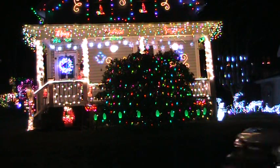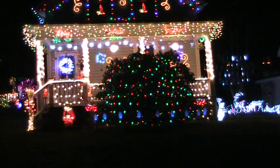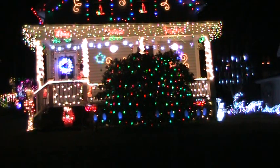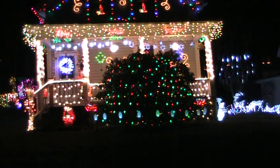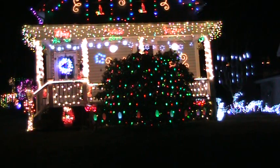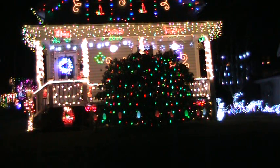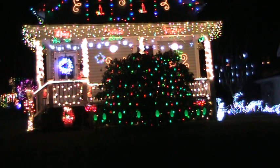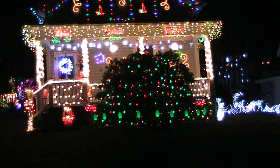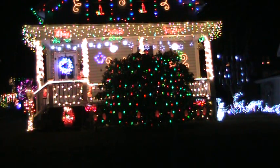In front of the rhododendron are 1, 2, 3, 4, 5, 6, 7, 8, 9, 10. There's 10, I call them candle lights, and they change pattern, and I accent the rhododendron with them. I really like them. You can't buy them anymore. I bought them at Home Hardware a number of years ago. Those 2 sets I have there are the only ones that will work in sequence. I've got some more of them, but they don't work in sequence.